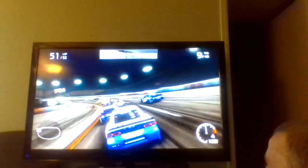Under Eric Jones for a spot. A little bit of contact with Austin Dillon. 3 wide up there for 12. Bowman is going to force it 4 wide to get the spot. Blaney is the leader. Sorry, Harvick is the leader. He's probably going to be distancing himself pretty quickly from the field. The white flag waves. One more time around Richmond.